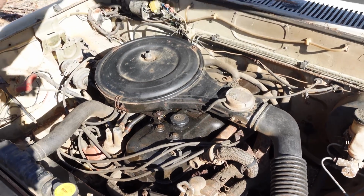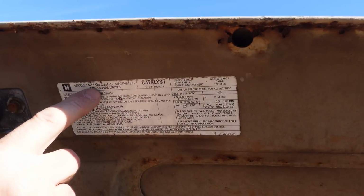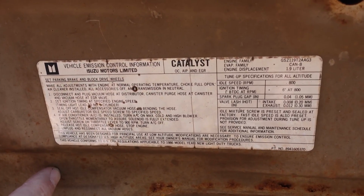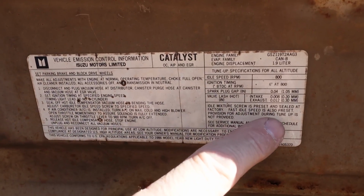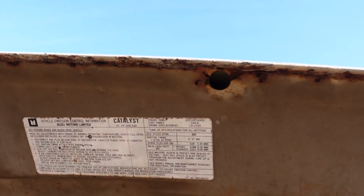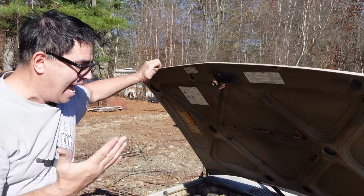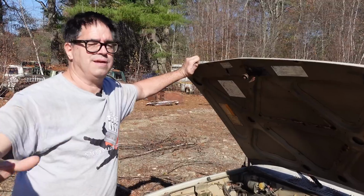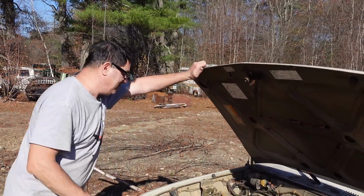How do we know that? Well, up here it says, this is the emissions control data for the Isuzu, and it says here, idle mixture screw is preset and sealed at factory. Fast idle speed is also preset. Provision for adjustment during tune-up is not provided. In other words, there are plugs and the screws that you normally see on a carburetor, no go, because the calibrations for these things for the cleanest tailpipe emissions were done at the factory, and they didn't trust anybody to mess with it and make it dirtier or cleaner. You never know. But again, this is very basic under the hood.